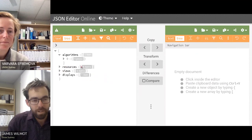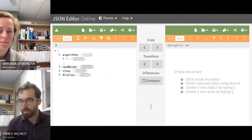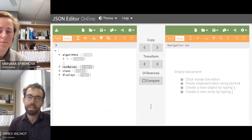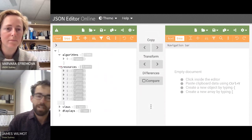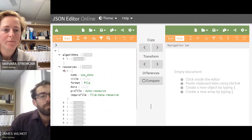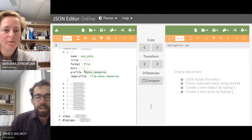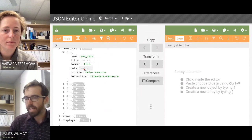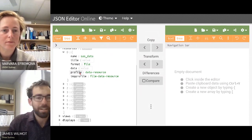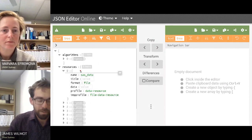So another part of the data package are the resources. This is where we store things like data sets and the parameter spaces for the algorithm, as well as any outputs from the algorithm itself, including the fits. And these are to the frictionless data specification, which is a pre-existing spec. We haven't invented this in particular, as well as all the files.